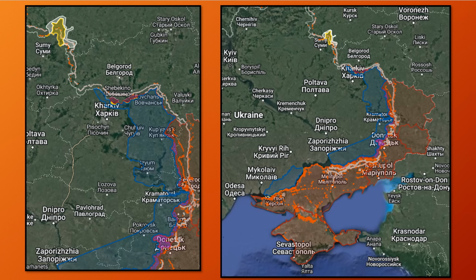And just to further highlight what the hell is going on, take a look at this. This is what Ukraine has gained. This is what Russia has managed to achieve in the Kharkiv front. I mean, it's nothing in comparison.